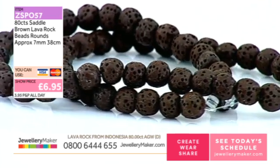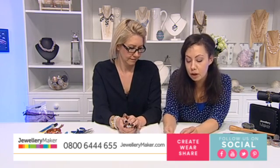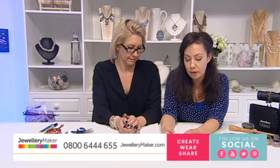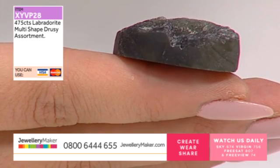Let's move on to... You're going to love these. I launched this variety for you. I just love it. Beautiful labradorite. Very pretty indeed. Left more in its raw state. So again, this is our option. We chose to have it this way.